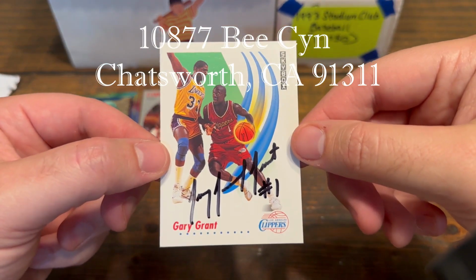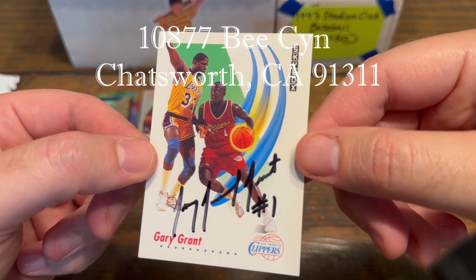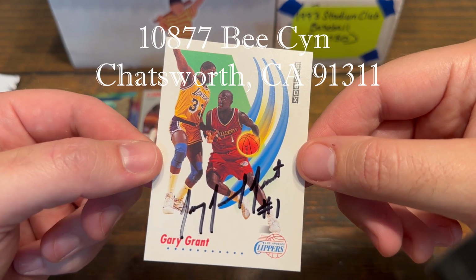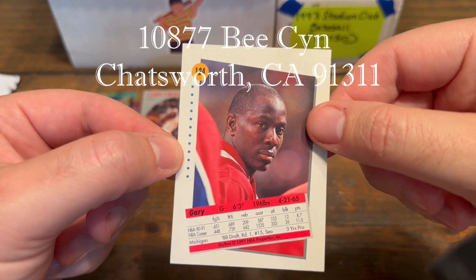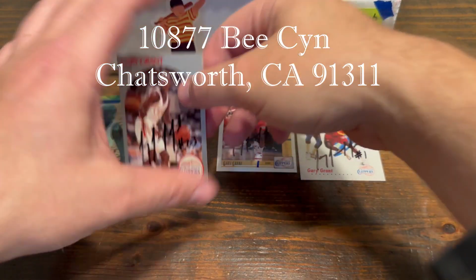And then of course we have the 91-92 Skybox. He's got Magic Johnson playing defense on him. This one turned out really good. I love that he adds the number 1 on there. That's cool. This Hoops card might have his middle name on the back.